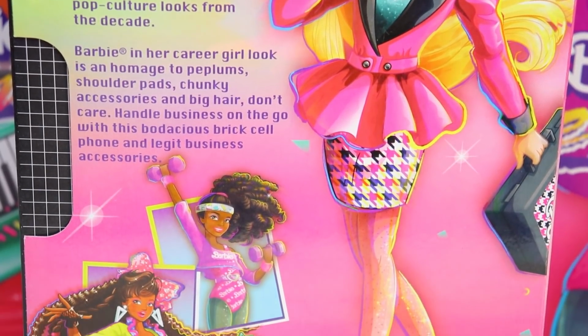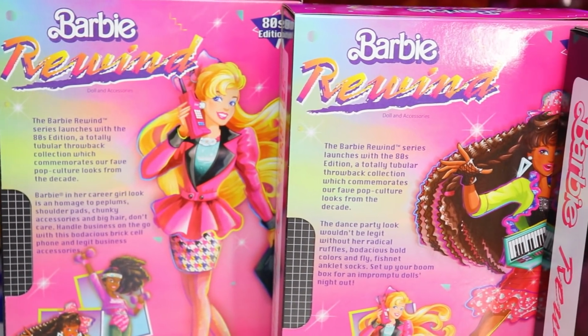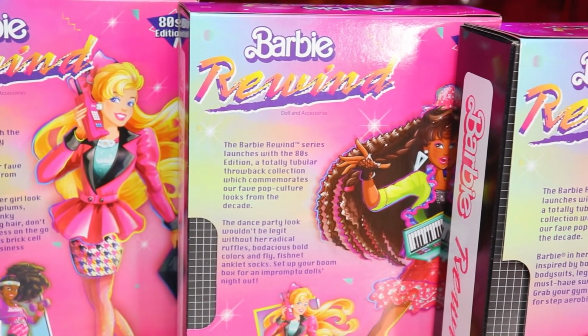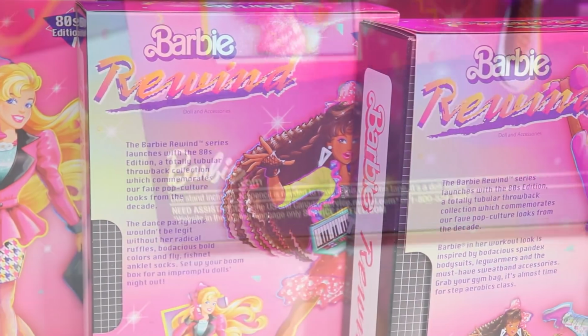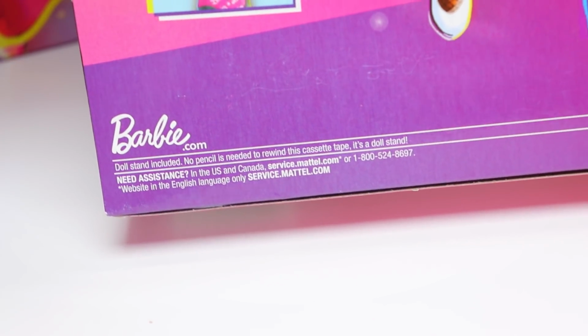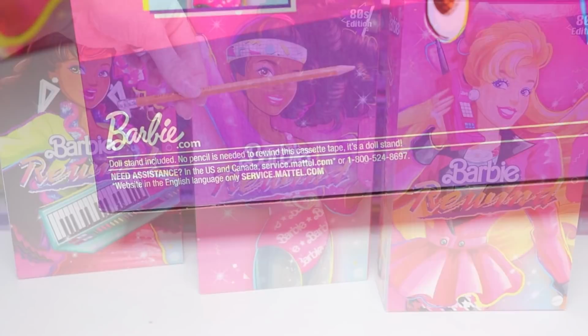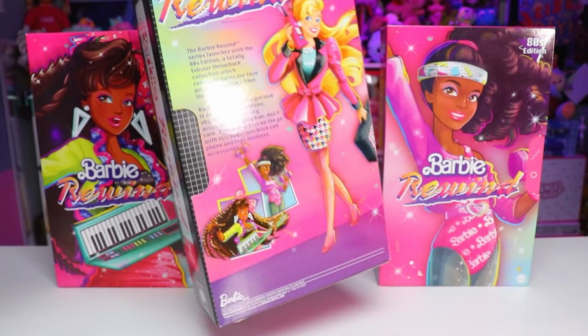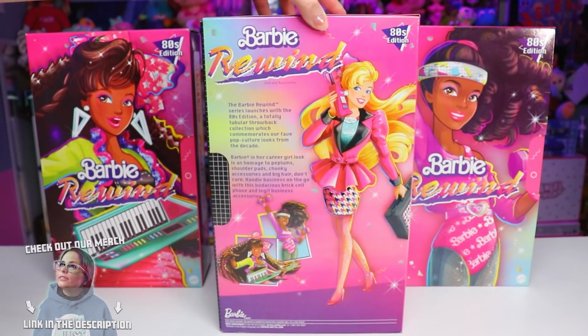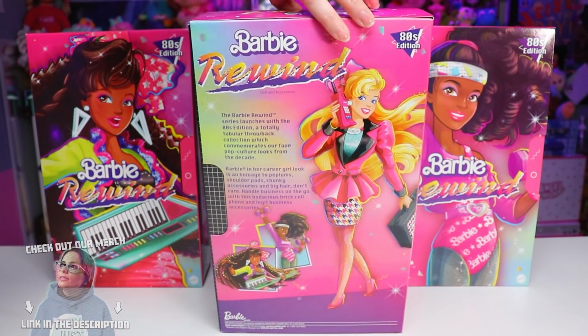So it says the Barbie Rewind series launches with the 80s edition, a totally tubular throwback collection which commemorates our fave pop culture looks from the decade. And down here at the bottom it says doll stand included, but no pencil is needed to rewind this cassette tape because it's a doll stand. Guess I won't be needing this. So I'm pretty sure I've checked out everything we need to, excluding the individual stories for each doll, which we'll do in just a minute.